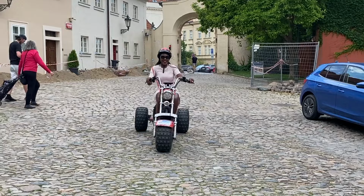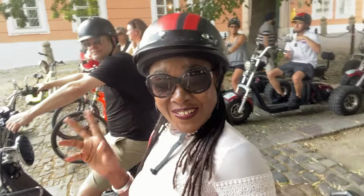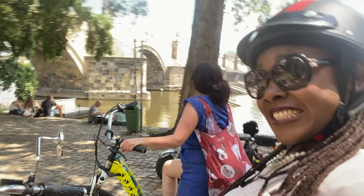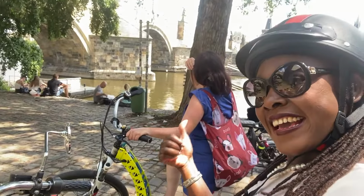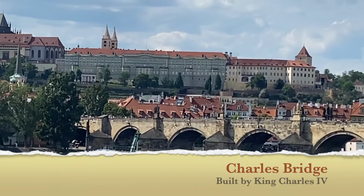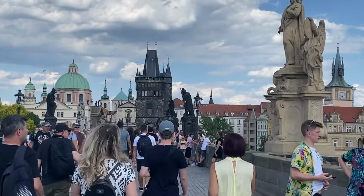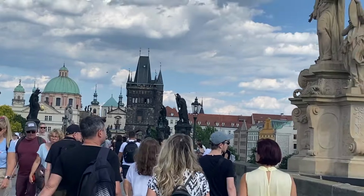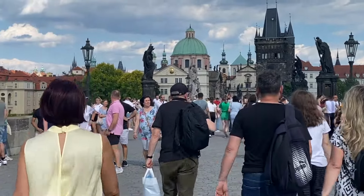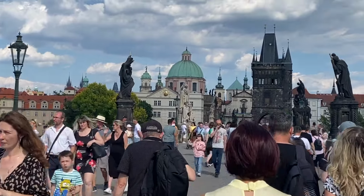Our first stop was the Charles Bridge. We're going to Charles Bridge. That is the Charles Bridge. It's over there. Charles Bridge is one of the oldest medieval stone arch bridges in Europe. It used to be the only means to cross the Vltava River and the only connection between Prague Castle and Prague Old Town. The bridge is called Charles Bridge as it was built by King Charles IV.